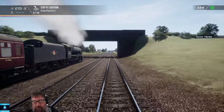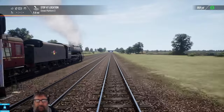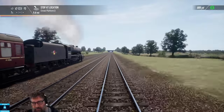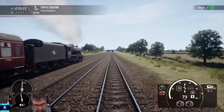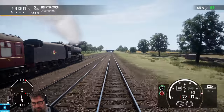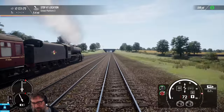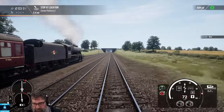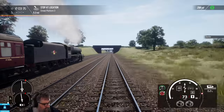How fast will it go? That's a question. And yeah, I know about the yellow signal. Should be okay till Crewe. Looks like it can't actually go faster than this. It's trying, but it can't. Look at the sand. Nah, just can't do it.